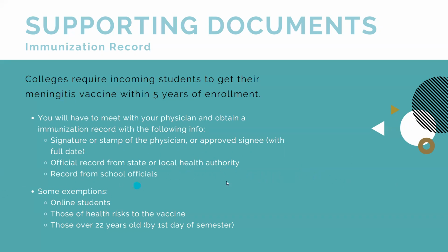You can get an official record from other sources that are approved. Some exemptions: if you're an online student, your university or college will not require you to take your meningitis vaccine, and you wouldn't have to offer that documentation. But if you do choose to end up going physically, then you will.